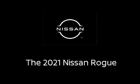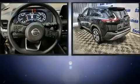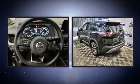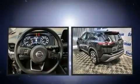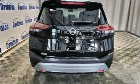Take command of the road in the 2021 Nissan Rogue. Under the hood, you'll find a 4-cylinder engine with more than 170 horsepower. And for added security, dynamic stability control supplements the drivetrain.